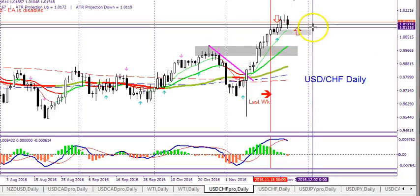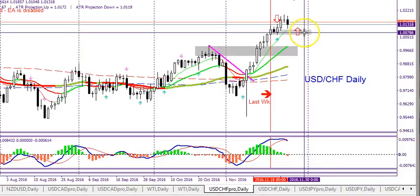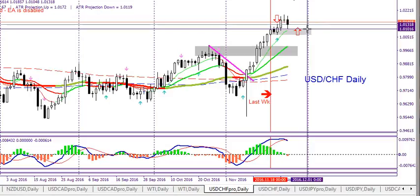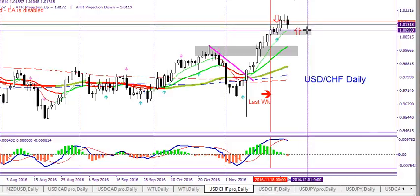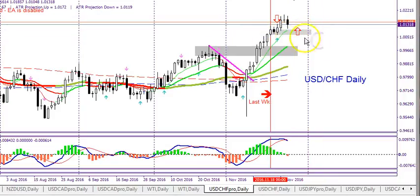Okay, let me just take a look. There we go, right there. So that's basically this, where this gray rectangle is drawn. That's kind of key support.